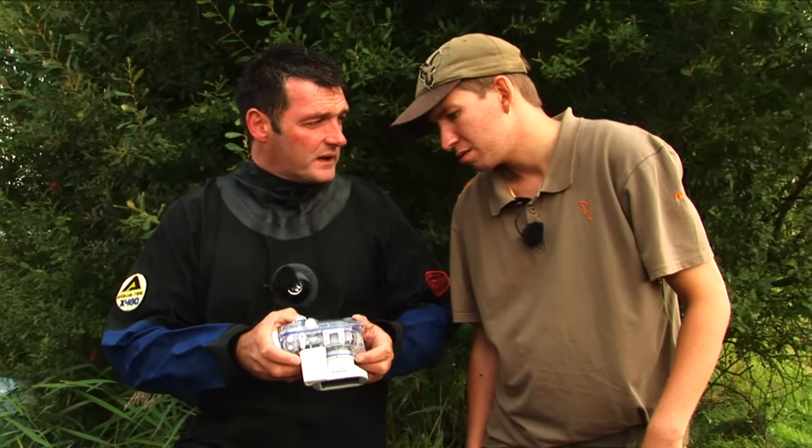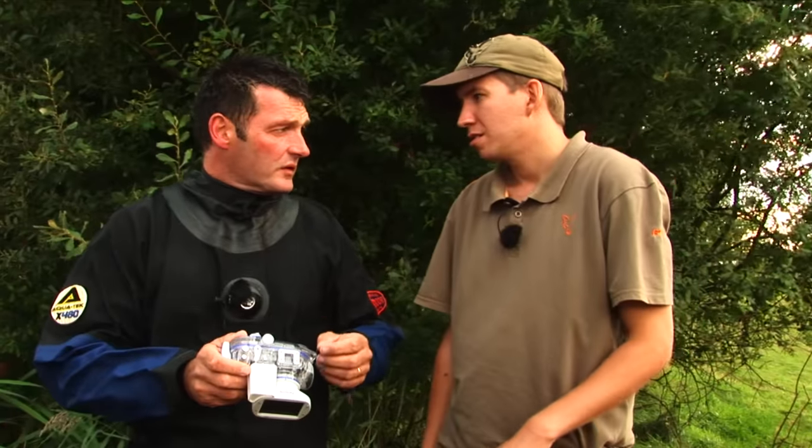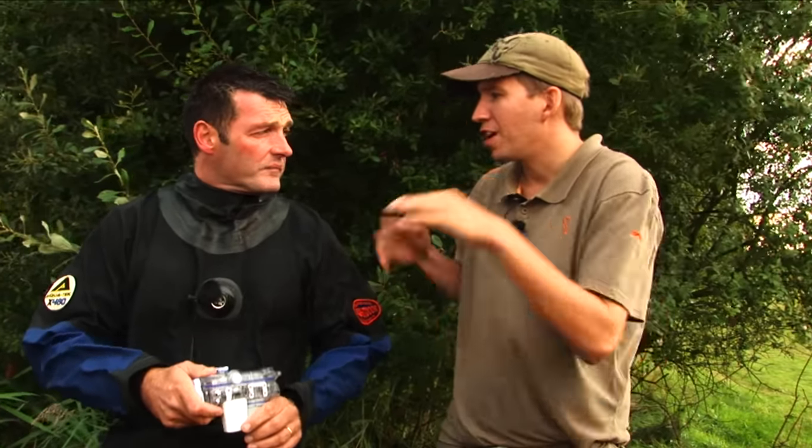So all in all, pretty good presentation. Nice bait scattering around the area as well. So real nice grouping. And both of those hook baits look absolutely spot on. If the carp come in and decide to feed, have I got a good chance of hooking one? You know, as much as it galls me to say, he's probably got it right.